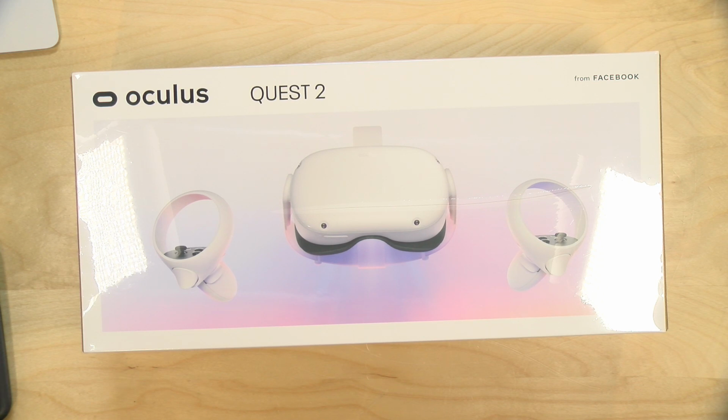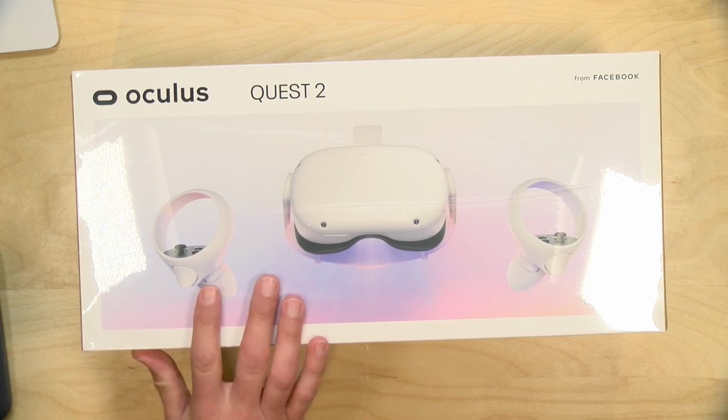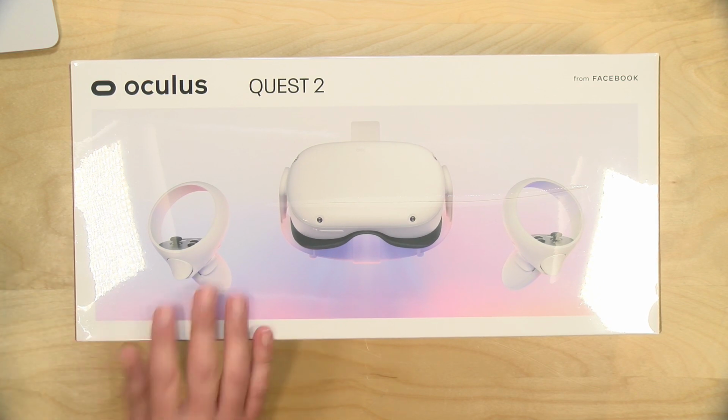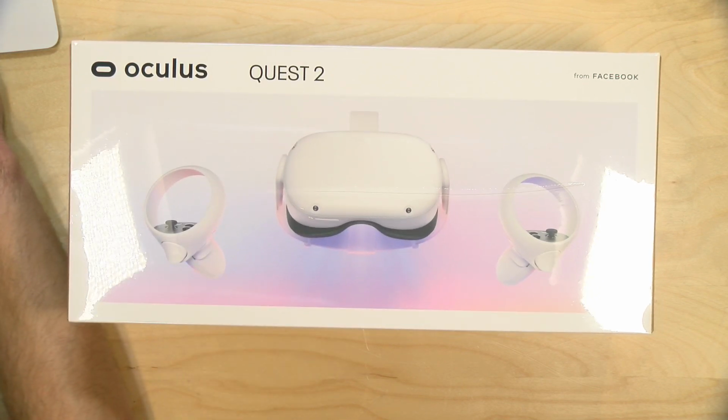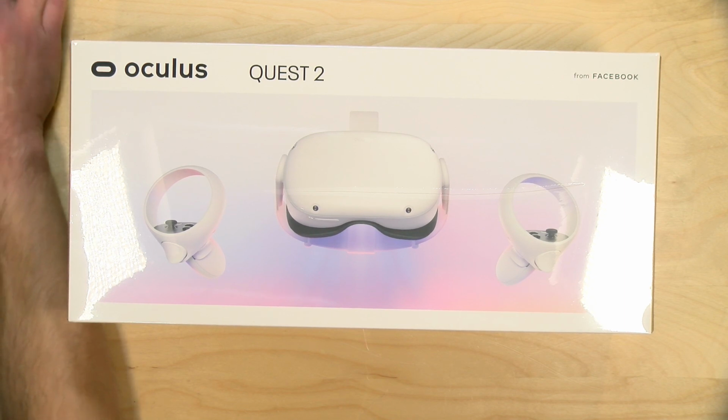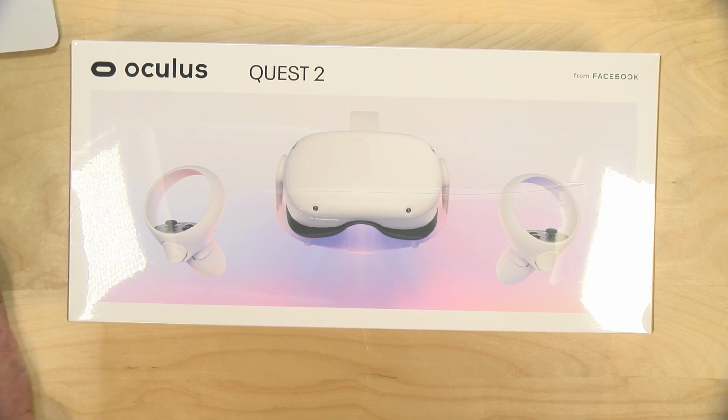What we're going to be doing right now is unboxing this today, and I'll get as far as I can on setup during the live stream, and then we'll come back to it. So that's the plan. Let me get a couple more things set up here and get my recording going, and we'll see how far we get.